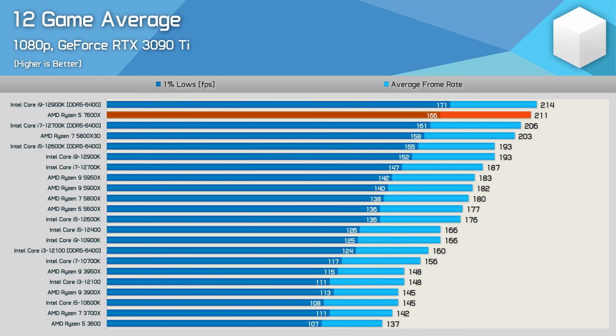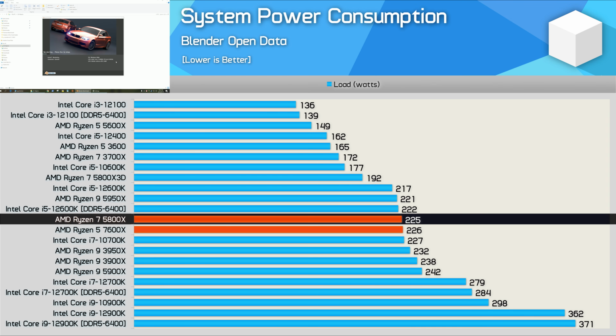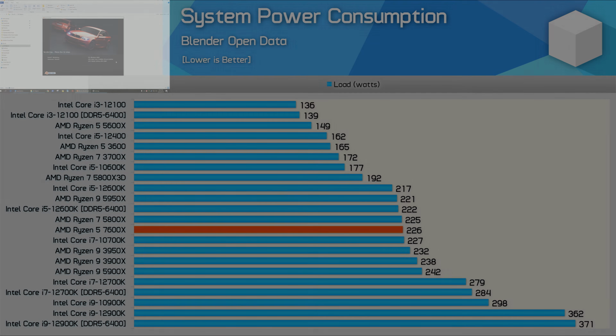level of performance. Now, for a look at total system power consumption. Given the extremely high operating frequency of the 7600X, it's probably of little surprise to learn that it consumes a similar level of power to that of the 5800X, reaching a total system draw of 226 watts. That said, performance was also on par with the 5800X, so we're looking at comparable performance per watt to that of Zen 3, as well as Intel's Alder Lake architecture, at least when compared to the 12600K. So when it comes to power supply requirements, we're looking at pretty basic demands here.